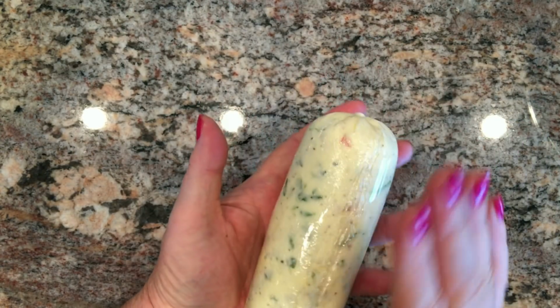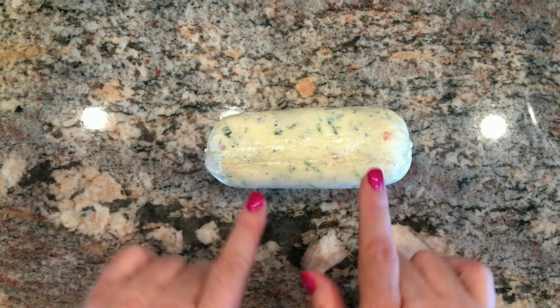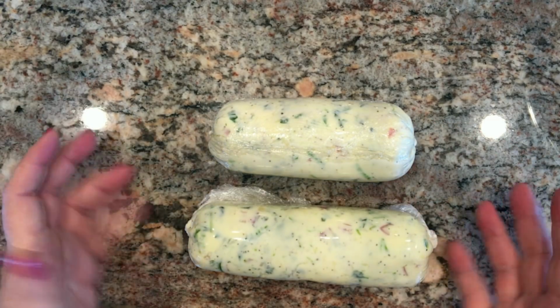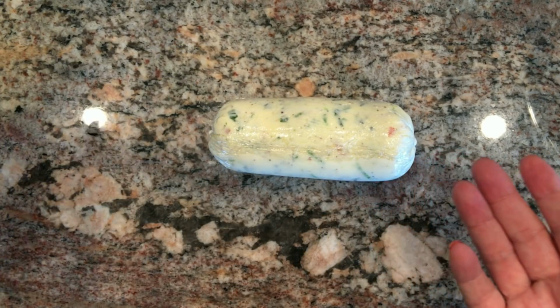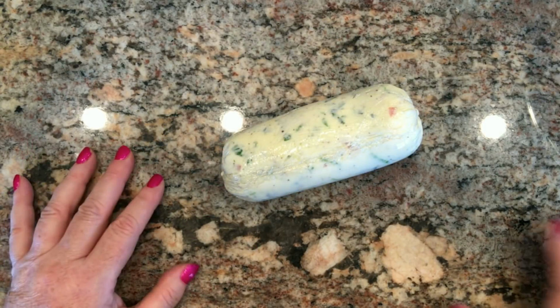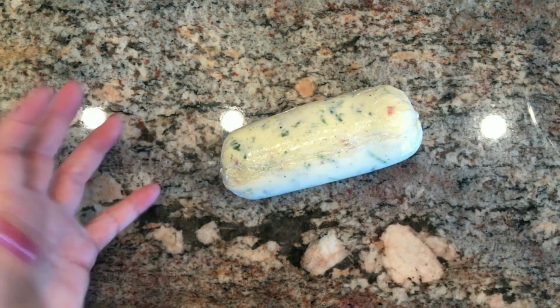And then just stick it in your freezer. And then I put it into a heavy duty freezer bag. I'll put all these different logs that I formed into the freezer bag, and I'll label it. And then, you could use this even if you were just making steamed rice and you were serving it with some Asian stir-fry veggies or whatever. Just cut off a little piece and add it to the rice, and you would get all those flavors.